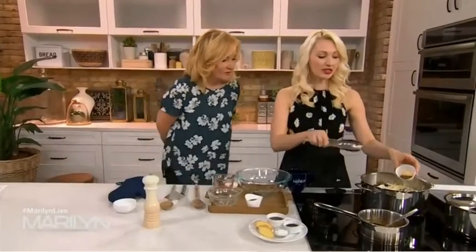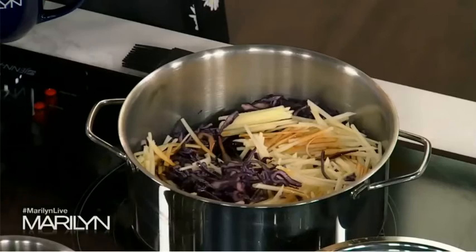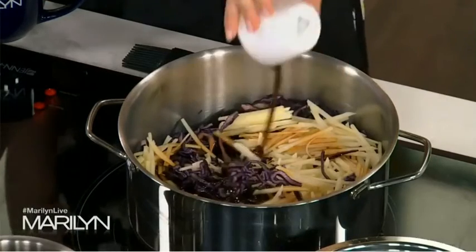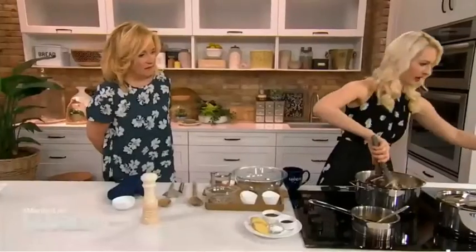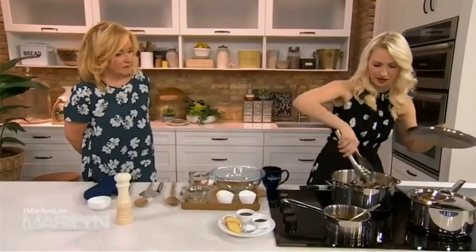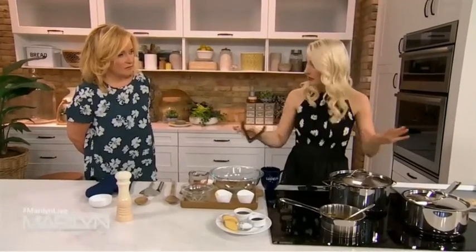We've got some low-sodium soy sauce. This is just going to give a little bit of that salty kick, and some maple syrup. I like the sweet-salty combo going on. And I think it smells really good already. Then we're going to put the lid on and just let this steam. It takes pretty much as long as the fish, so everything's going to happen at the same time.